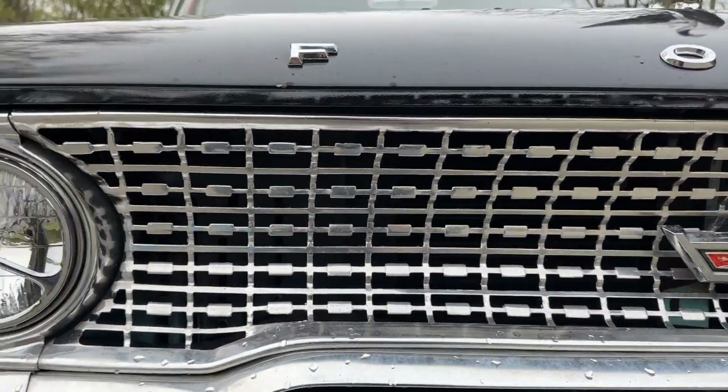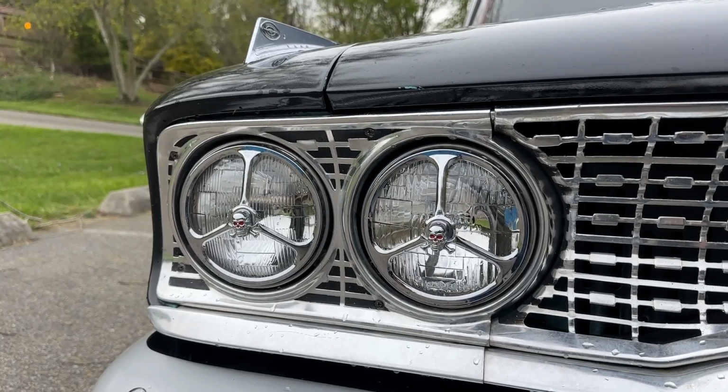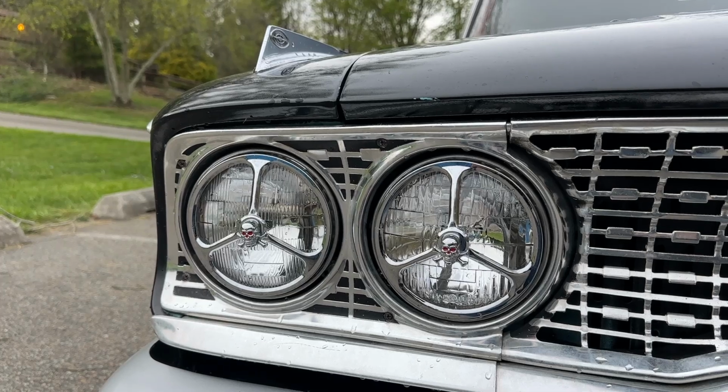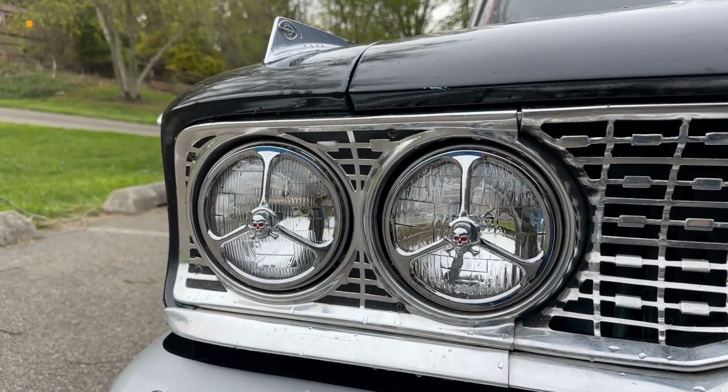Let me know what you think of any of the other modifications on this vehicle, whether you like it, whether you don't, whether you think it brings it together, or whether you think that it just needs to go. I'm very curious to hear what other people think, because I have my opinions. I'll share some of them, but I'm curious to know what the general public watching this thinks.